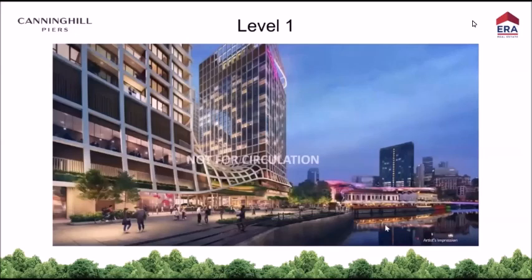I want to bring to your attention, guys, this is the promenade area. If you are visiting Canninghill in the next 1 to 2 months, we actually have a road here, whereby vehicles at the moment can still come to this part of Canninghill Piers. Later on, when the construction comes, they will close off all these and put in pavement for pedestrian walking. And this one will have direct access and direct view of the Singapore River.